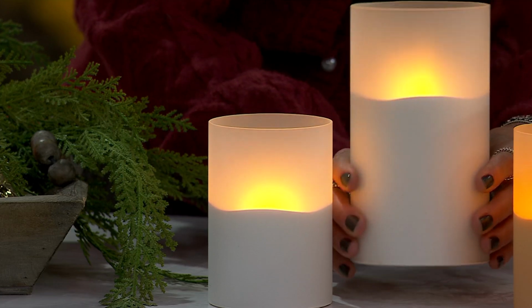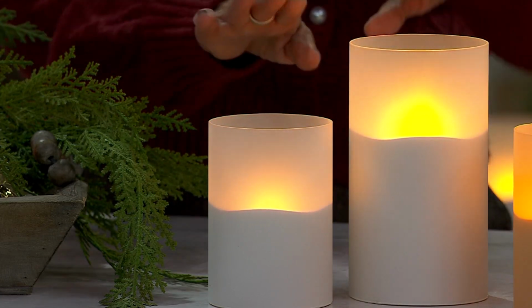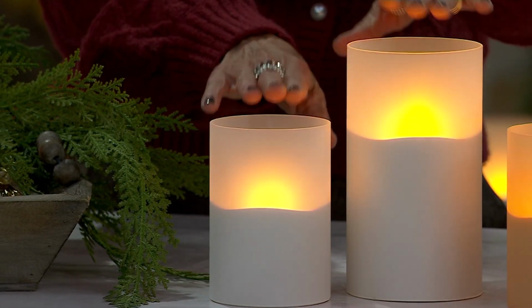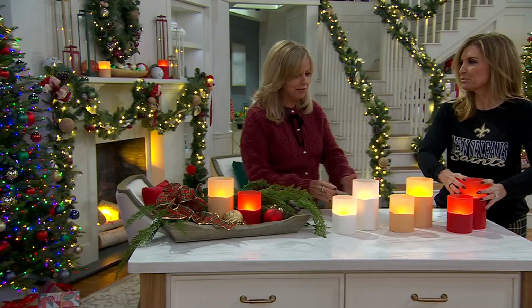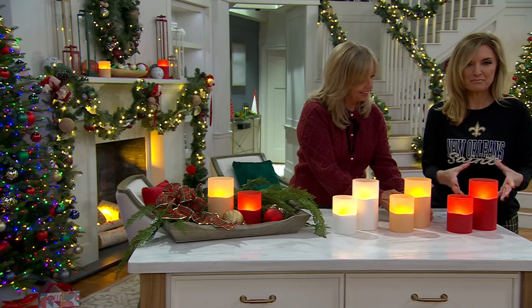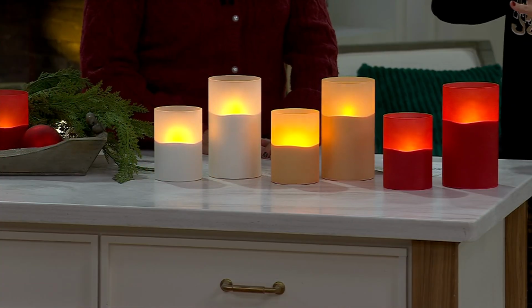So they're really well made. They make a great gift. They come in a set of 2, keep one, gift one, but they're really going to add that coziness and glow to your home. I like that they're fat, that they're big around. They really are chunky, aren't they? You get that bigger presence to them as opposed to something that's just kind of slender.